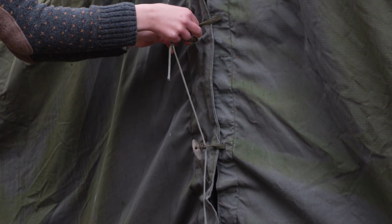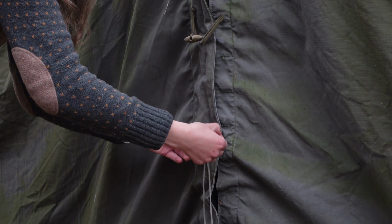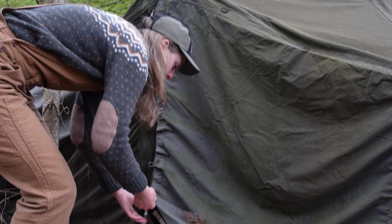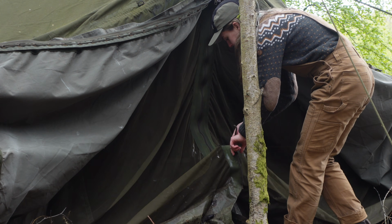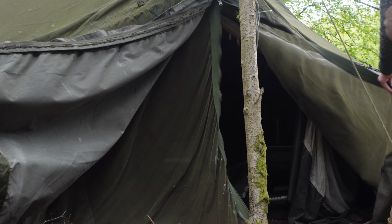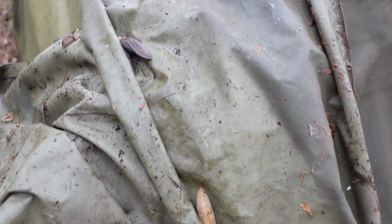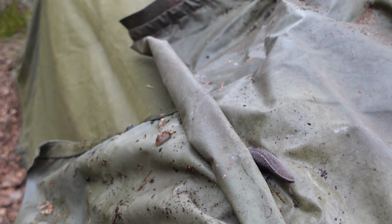I was really intrigued to see how my tent would look after not being in there for several months, but slightly nervous if anything was destroyed or missing. So already I can see slugs have taken over. There's slugs everywhere.